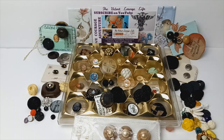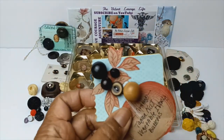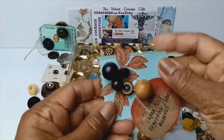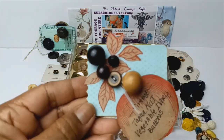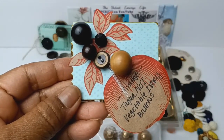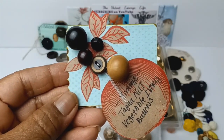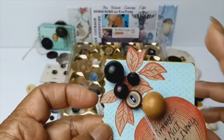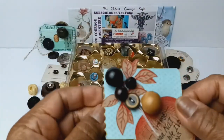Oh, let me start with this. So one of the things that I've been doing is creating these button description cards or tags. What I've been doing is just decorating a tag, putting some stuff on it, and then of course including these beautiful buttons. And I am making them so that if you pick one up, for example, this one is about the tagua nut vegetable ivory button. And so you'll see some examples of said button on there. And inside, I could put some on the back, whatever. I could fill this whole thing up.